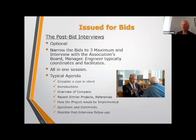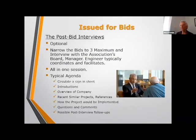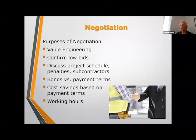So, post-bid interviews, optional. On the bigger jobs, I think it's a good idea to meet with the contractors because it's face time and you can have a comfort level. You narrow the post-bid interviews, narrow the bids to 3 maximum, interview with the associates, board, manager, and so on. All in one session, with the typical agenda, sign-in sheet, questions, that kind of thing. A lot of times there are interviews of the contractors, all on how to select the right contractors.